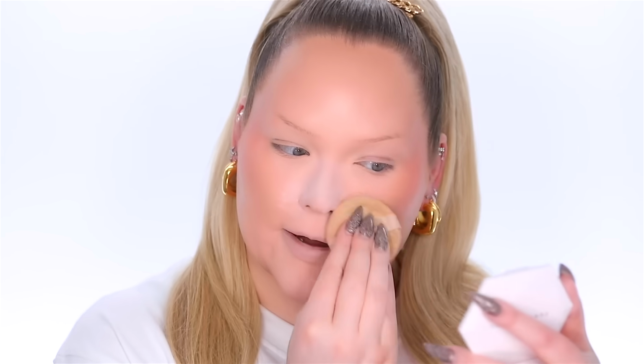I'm again gonna be taking the Givenchy loose powder, the pink one, and I'm just gonna use a powder puff to set my face. Now, I highly recommend using a puff because you have way more control over where you place the powder and how much you're placing. And I just focus on areas that I want to lock in for the rest of the day.